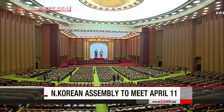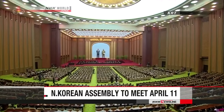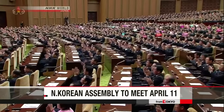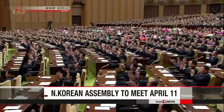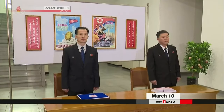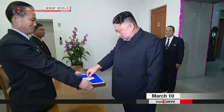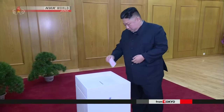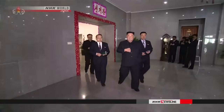Staying with North Korea, state-run media say the country's National Assembly will meet on April 11th in Pyongyang. The Supreme People's Assembly decides the national budget, law revisions, and personnel appointments. Earlier this month, 687 deputies were elected in the so-called vote. North Korean leader Kim Jong-un was not on the ballot, and no explanation was given why. But there's growing speculation that he might be appointed to a new post. The new parliamentary session is expected to focus on rebuilding the economy as it continues to cope with a wide range of international sanctions.